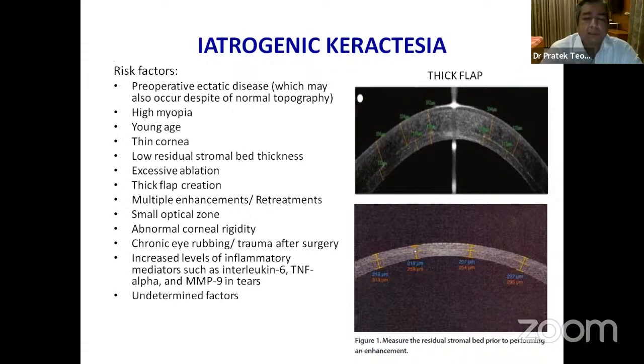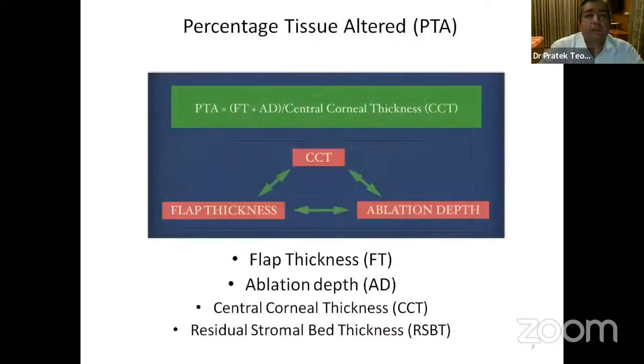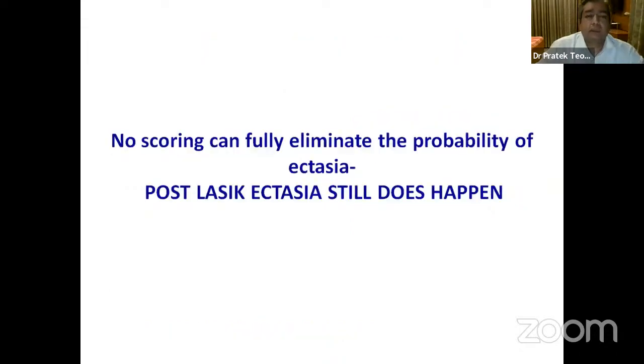Recently, it has been found that increased levels of inflammatory mediators such as interleukin, TNF alpha and MMP9 in tears can also lead to post-LASIK ectasia, and there could be undetermined factors as well. Risk score systems have been devised to predict the outcome of post-LASIK ectasia. PTA, which is calculated as flap thickness plus ablation depth upon central corneal thickness, has to be less than 40%, because the anterior stroma is more compact and has more tensile strength than the posterior stroma. So we would like to preserve the stiff cornea in cases of refractive correction. Despite all these scoring systems, no one can guarantee that post-LASIK ectasia will not happen.